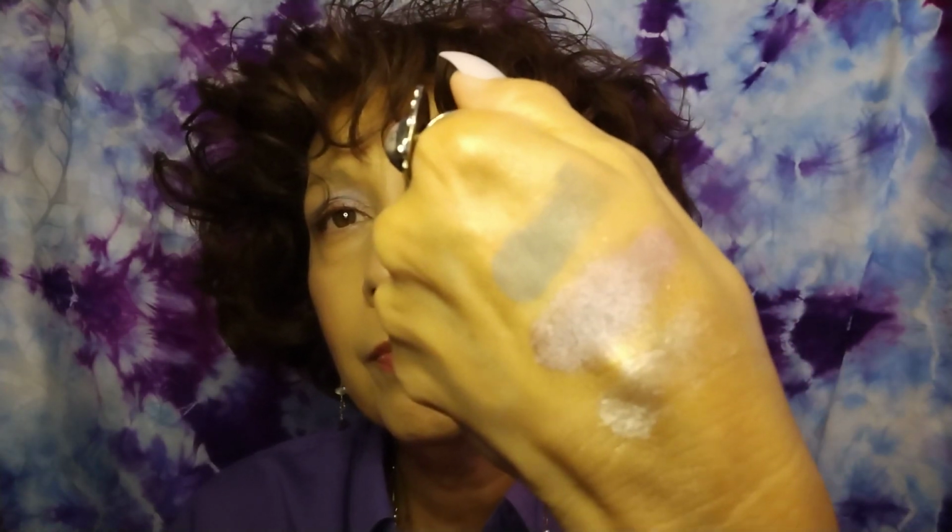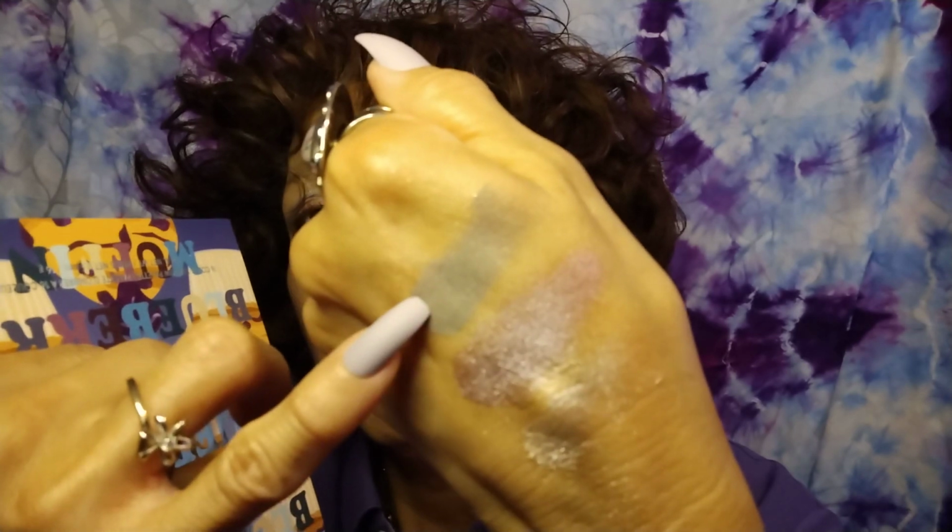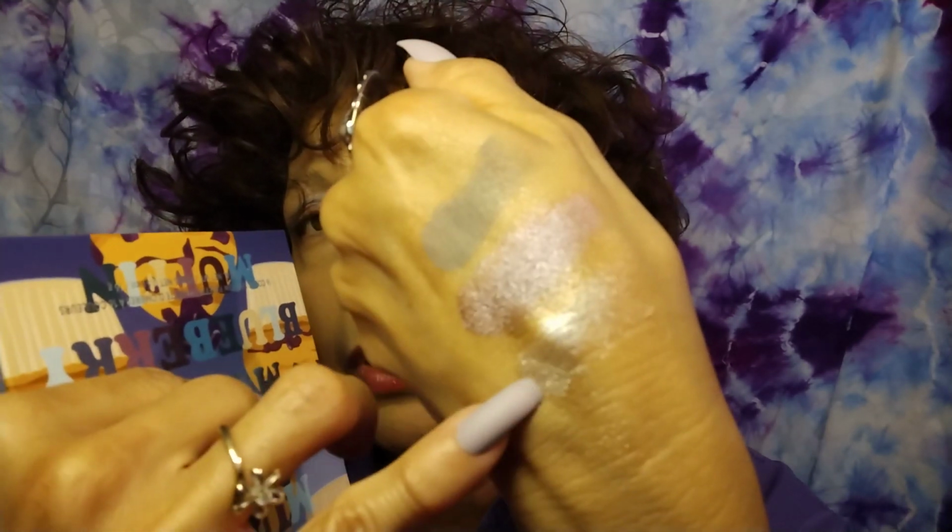I'm going to swatch the shades I'm wearing so you can get a feel for what's going on here. This palette is beautiful. These are the three shades I'm wearing today. Crease, lid, brow bone.